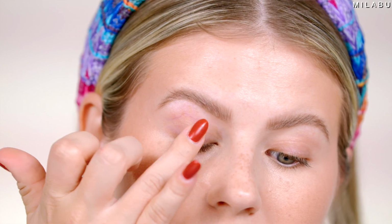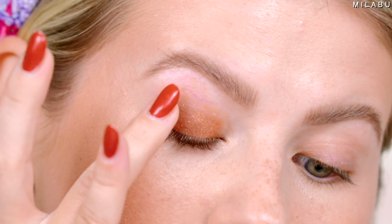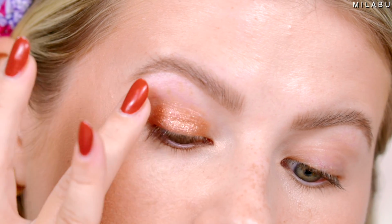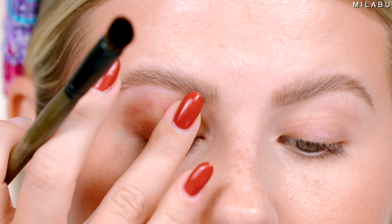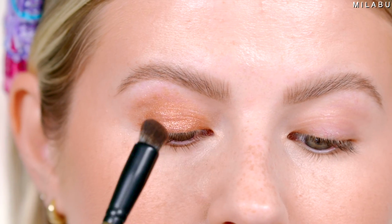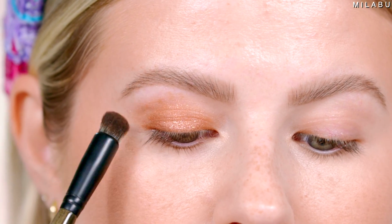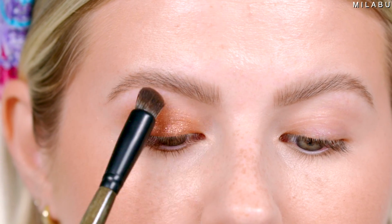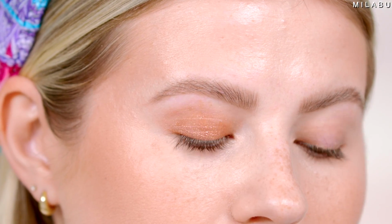And I just like using this with a finger and just kind of tapping it onto my eyelid. You can use this with an eyeshadow base or without. And it's gonna give you that nice, very soft, light, scattered glitter all over your eyes. They don't fall out as much as you think because they are kind of more tightly packed, but they do look beautiful on their own or with an eyeshadow on top, like a powder or a cream matte shadow.